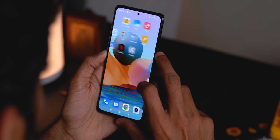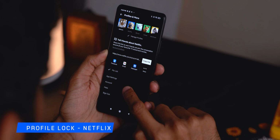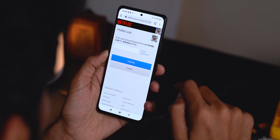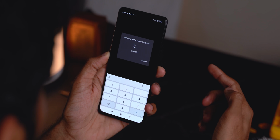Also, since we were talking about Netflix, here's a cool thing I discovered recently. You can set a lock for your profile. Just tap on your profile, tap accounts, come down, expand your profile options. Now change profile lock and set a pin. If your friends have been using your profile and messing up your Netflix recommendations, you know what to do now.